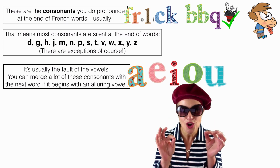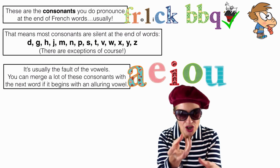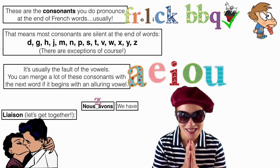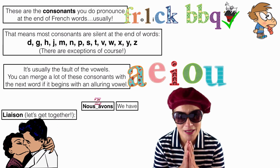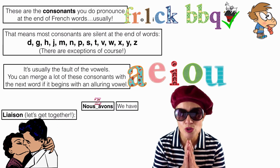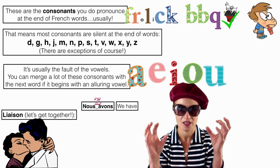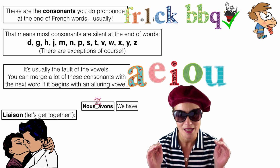Because you can merge a lot of these consonants, the ones above, with the next word if it begins with an alluring, magnetic vowel. It's called the liaison. Let's get together. I love vowels. So, S is normally not pronounced at the end of French words. It's not in Frolic barbecue after all. But the next word here begins with an A. So to say we have in French, you say nous avons. And that S becomes a Z. Because S between two vowels in French is so in love, it gets very slurry and becomes a Z. Nous avons. S between two vowels is always a Z sound in French.